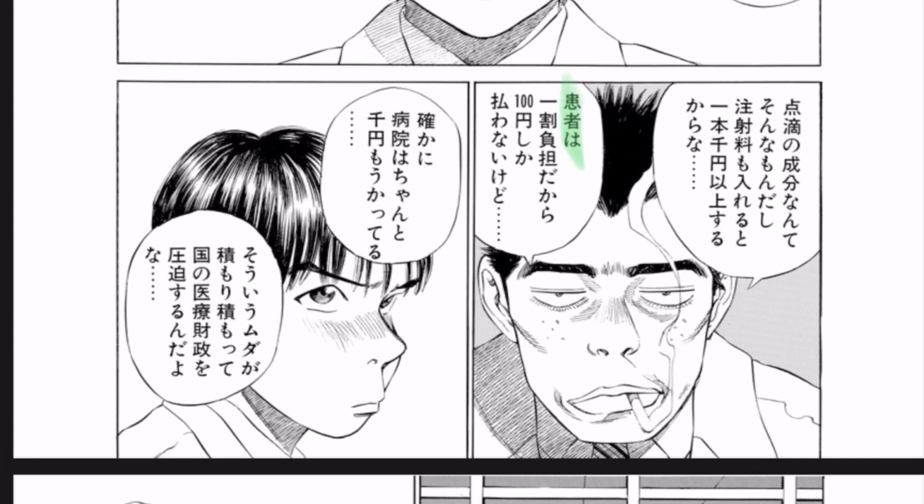患者は1割負担だから100円しか払わないけど、確かに病院はちゃんと1000円儲かってる.